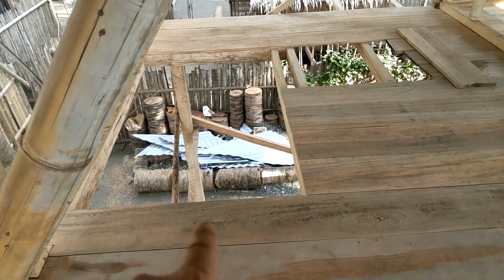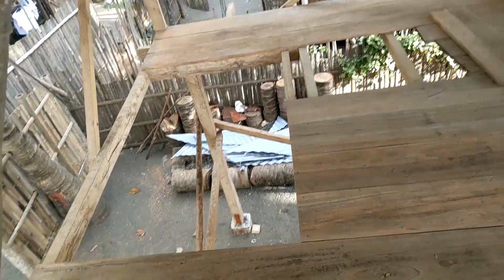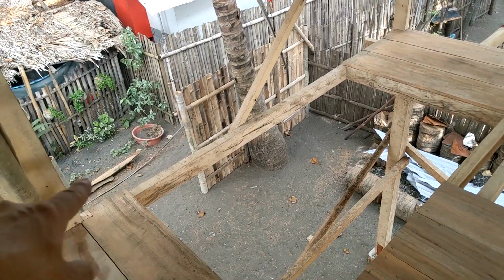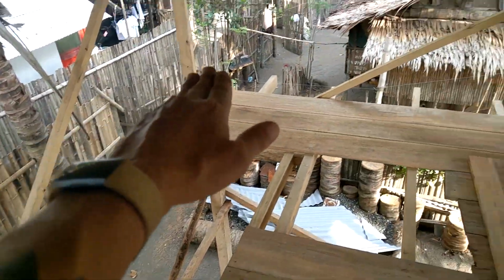This is the stairs entrance right here. And there's going to be a railing around here for the kids. And then a railing over here.